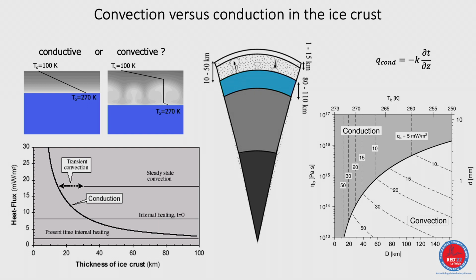You can see the thickness is at the denominator, so when the thickness increases, the amount of heat that you can extract decreases very quickly. So you can see you go from 50 milliwatt per square meter for 10 kilometers to 10 milliwatt per square meter if you are at 60 kilometers.